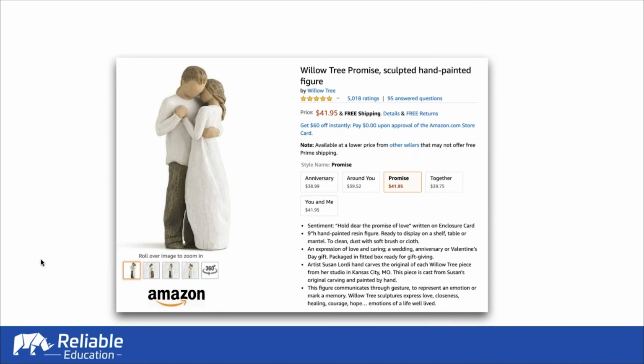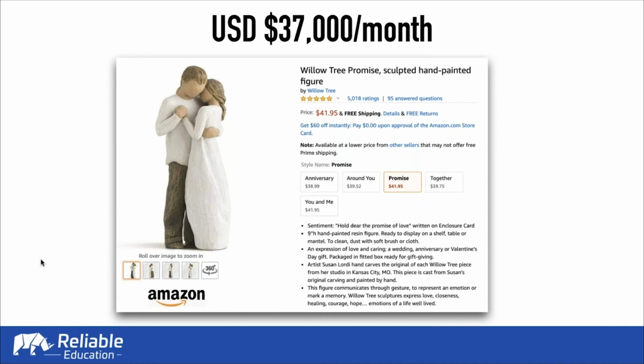It is made in China. I bought this and it is made in China. Imagine the profit margin, right? I've actually looked this up. You can buy them for $3. You can't copy them because it's her unique piece of art and they're copyrighted. I can't copy it. That one figurine does $37,000 US a month. One, just one, $37,000 US a month on Amazon.